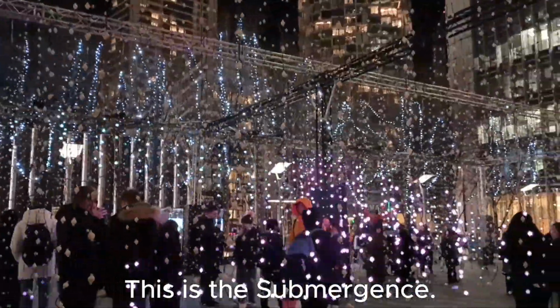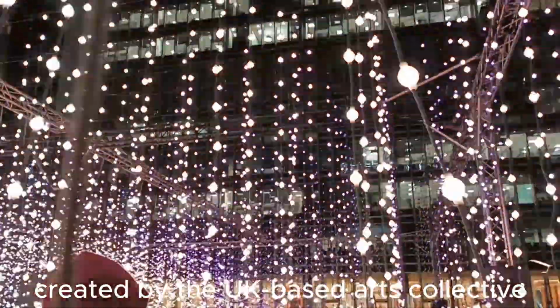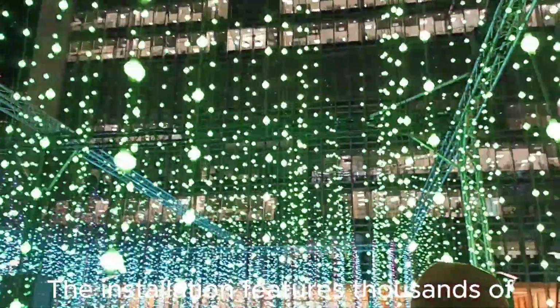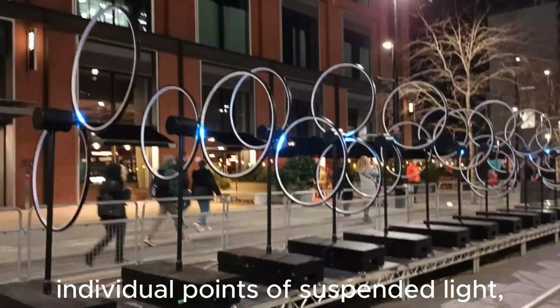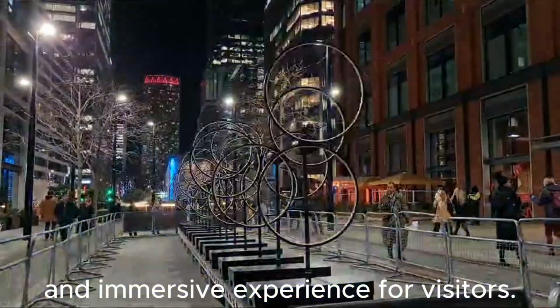This is the Submergence. It is a light installation created by the UK-based arts collective Squid Soup. The installation features thousands of individual points of suspended light, creating a dynamic and immersive experience for visitors.